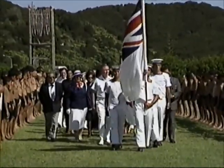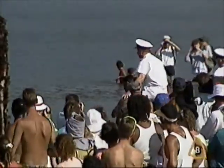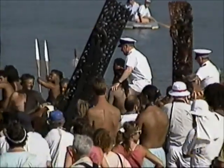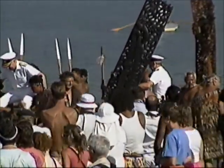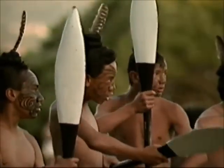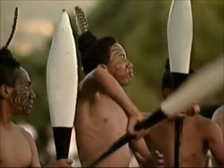Today is quite an important day for them. It's commemorating the signing of the Treaty of Waitangi. The treaty was signed 150 years ago between the Maori chiefs of all the tribes and the Queen's representative. And the Maoris usually put on some sort of displays, a concert with the singing and pois and dancing.